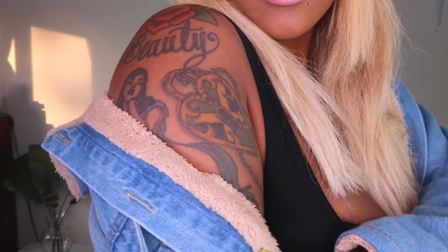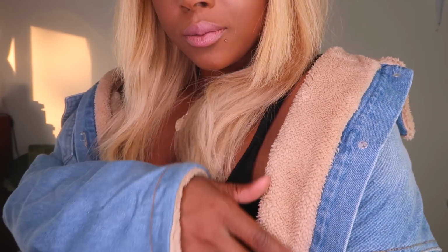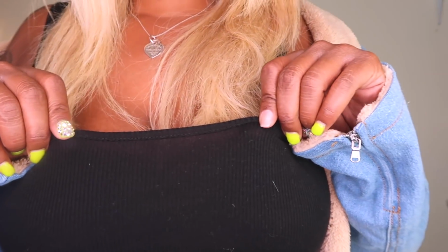And I'll put the sizing down below because I was really wanting that oversized look, but I didn't want it to look too big or baggy or frumpy. And I really do like this jacket. I actually love this jacket. I think it gives me that whole masculine yet sexy vibe. So let me know what you think about this look. So far, I'm digging it.